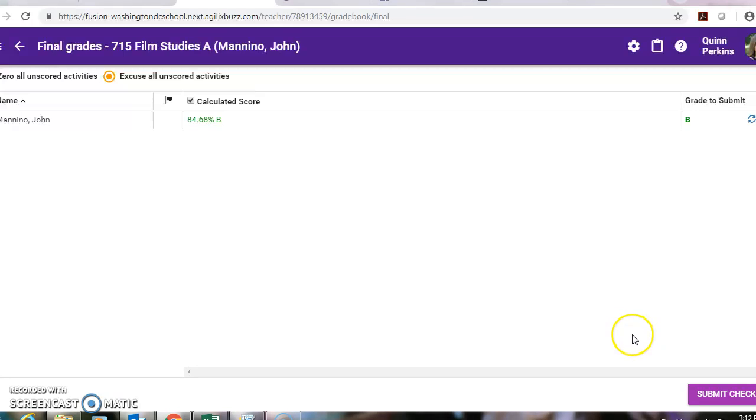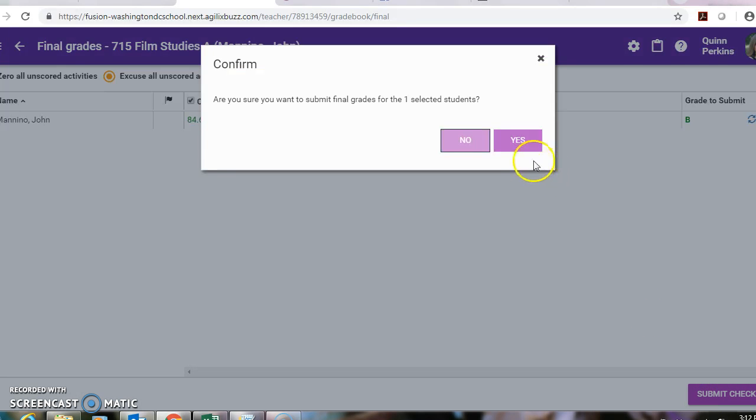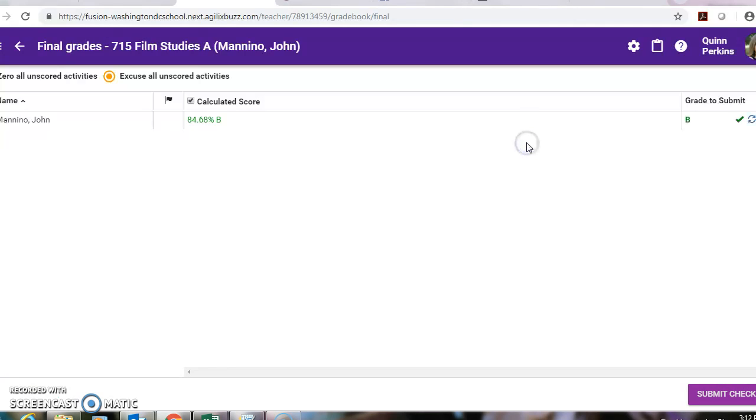You will also see a check mark come up next to the student's name. I can show you that now. Do I want to submit the final grade? Yes. Notice how there's now a check mark over here. That means the final grade has been submitted.